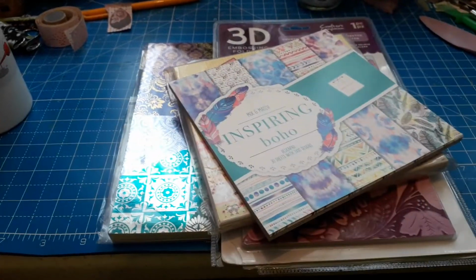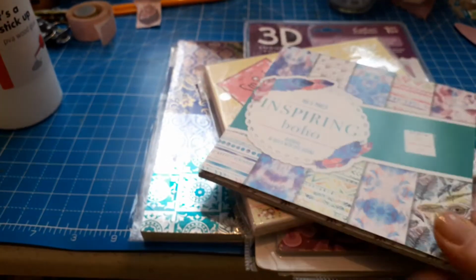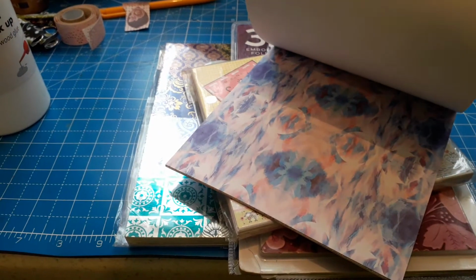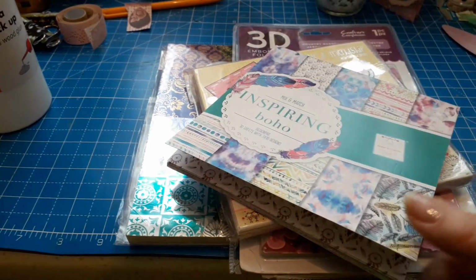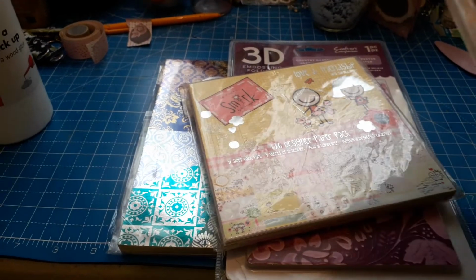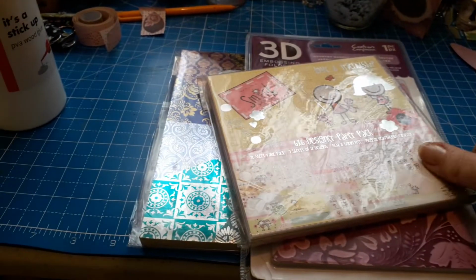So there was those. And then this was the last one in the pack, which is the Inspiring Boho, which I'm not quite so keen on, but it will probably come in useful for little embellishments and things. So those are pretty, the feathers, aren't they? So yeah, all of those together she let me have for £1.50. So all of those in that pack, £1.50.